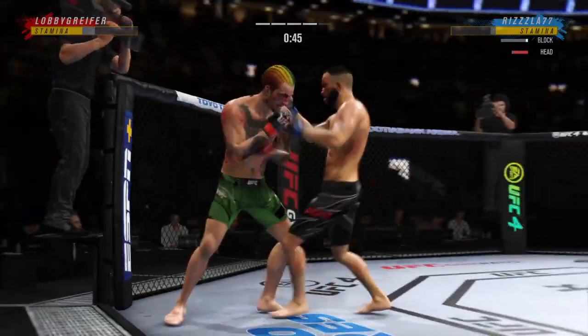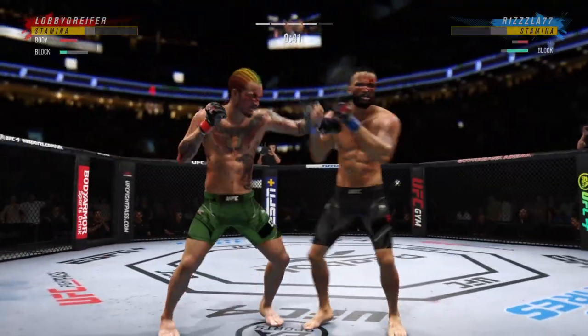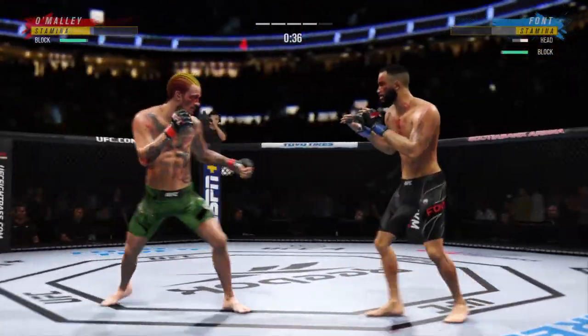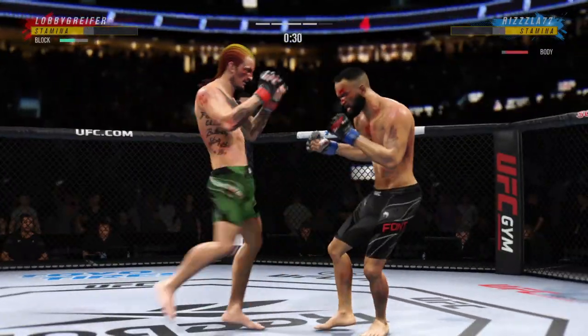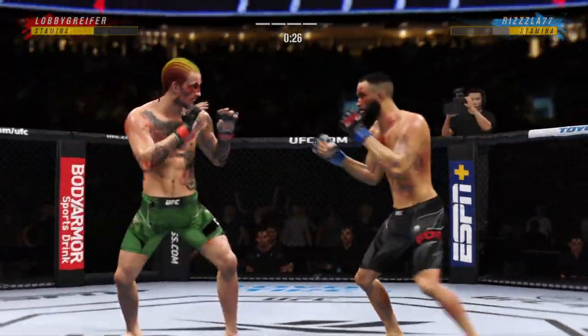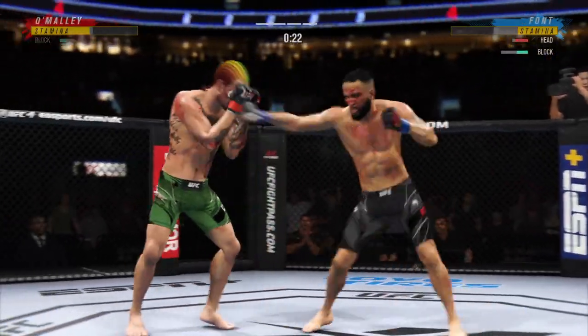Punch coming. It's blocked. Man, it doesn't take much for the redness to start. Look at the left side of his body. Nasty. Oh! He's in trouble. He's hurt bad. Knee to the body. Every time these guys come together, man, you just hear the punches and everything landing. Both very powerful, very, very explosive.